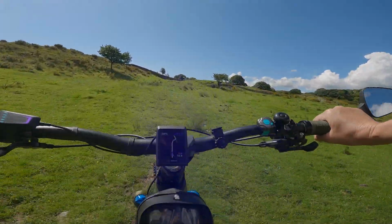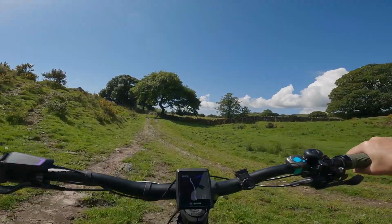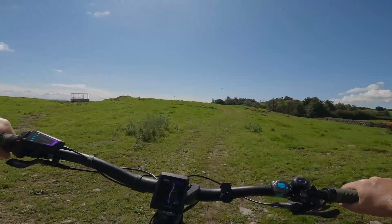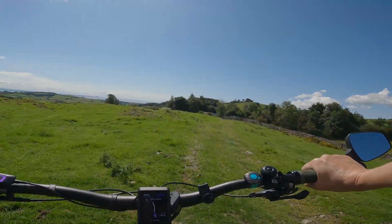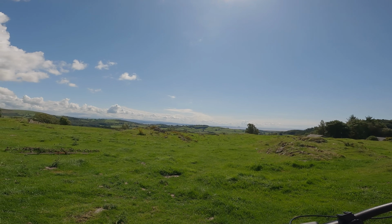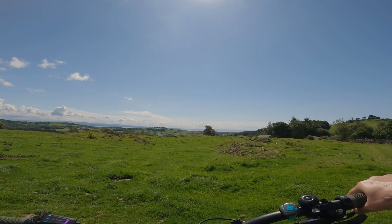Through to those gates. That gateway was somewhat boggy, and we're carrying on to the left along this trail. And just got to pull in here to take in that view. Tide's almost fully in. Nice. That is beautiful. And there's Heysham Power Station over there now, straight ahead.